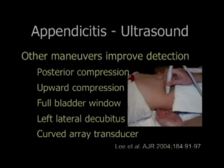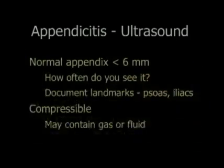There are some maneuvers that can improve detection, and the referenced article there was a nice study. You can do posterior compression. You can press in and press up. We typically scan these children with an empty bladder, but occasionally, especially large kids, you can actually use the bladder as an acoustic window. Sometimes you can roll a child up. You can use a curved array transducer on larger kids. But of all the maneuvers, I found this one where you push up posteriorly as well as down can really push air out of the way of the ascending colon and gives you a great view of the retrocecal colic gutter to look for appendices back there.